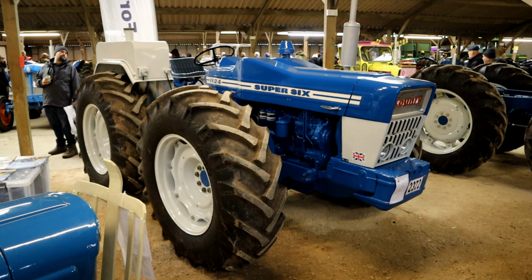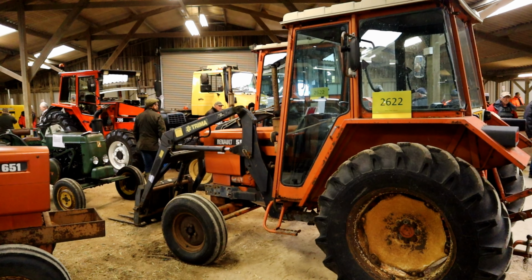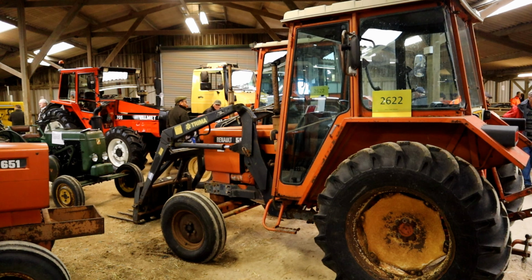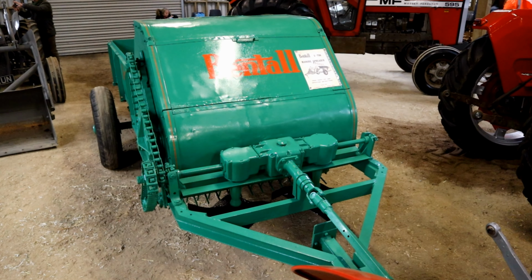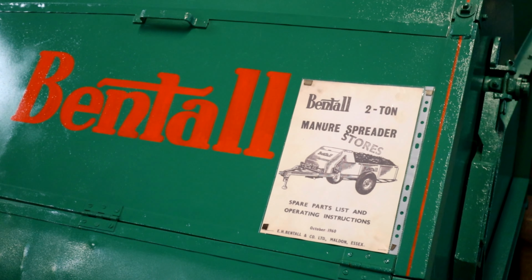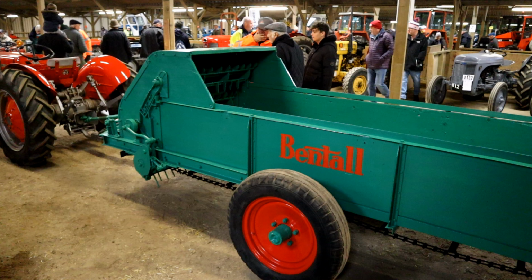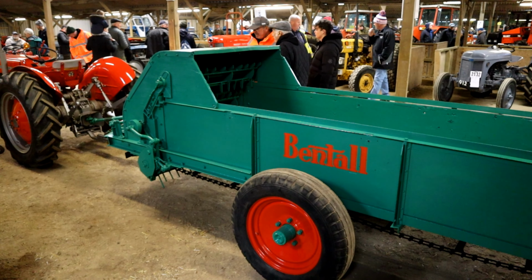Forward Control County, just one example of many of the specialist products built by County Commercial Cars. Something else I've never seen before, a Bentall manure spreader. It spreads from the front, and I presume it's designed to keep the weight on the tractor for as long as possible.